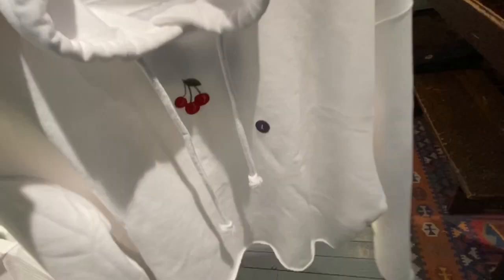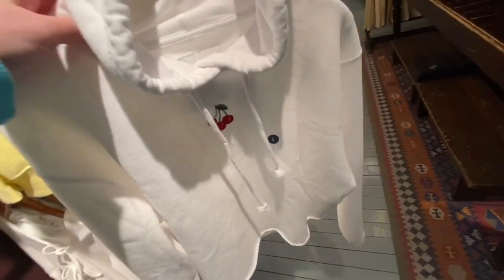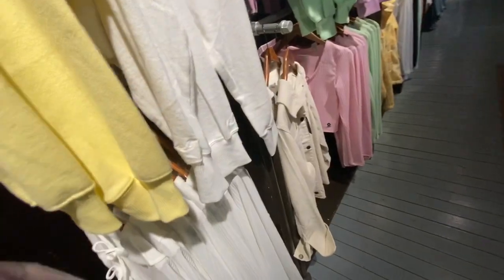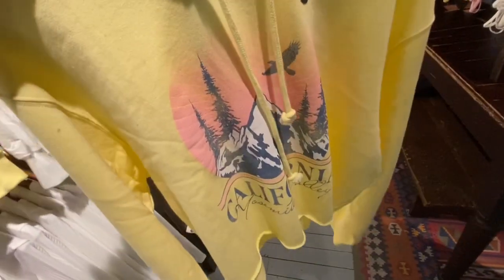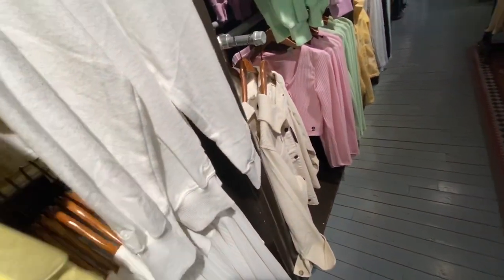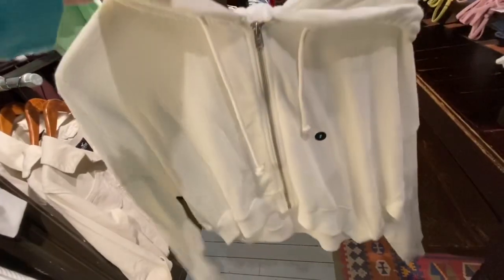And I thought this cropped hoodie was super cute with the cherries on the front. It's not really cropped to where it's really short. It's just kind of cut off at the bottom. So you probably wouldn't even be able to tell that it's cropped. And this yellow cropped hoodie is super cute. It says California. And then they have this plain white zip-up hoodie.